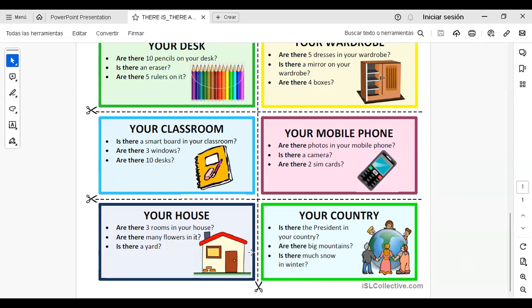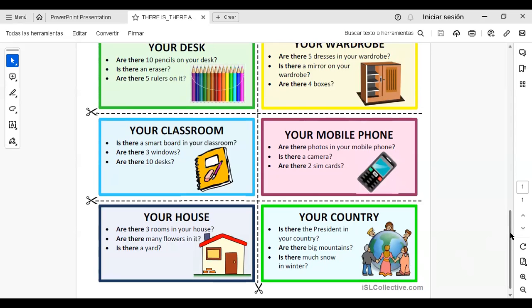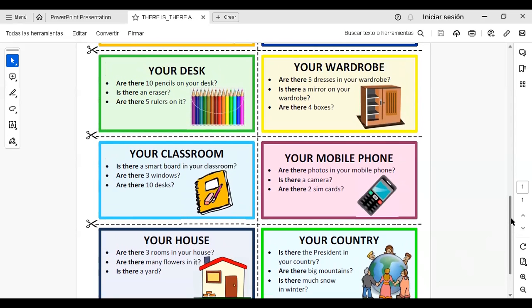Okay, so let's see. Is there much snow in winter here in El Salvador? Snow. No, there isn't, right? We don't have snow here in El Salvador. No. Okay.